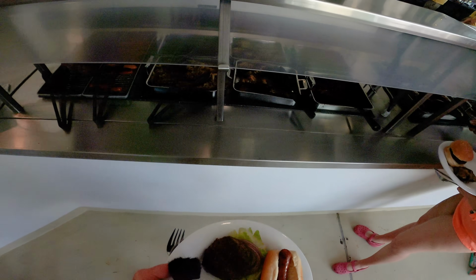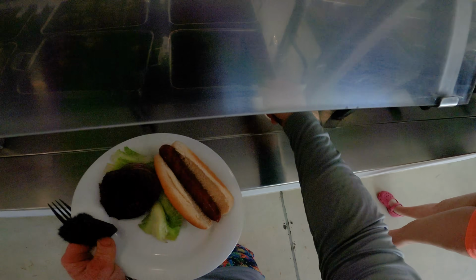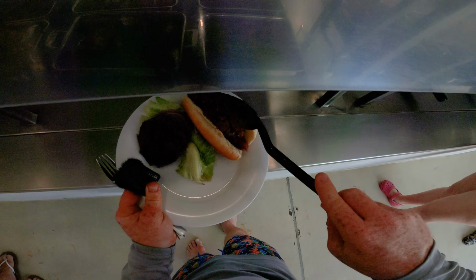Grilled onions and sauerkraut, jerk chicken. Taylor got a piece of that. I think I'm gonna skip that. Oh, but I'm gonna get some of this chili here because it looks pretty good. Put that on our hot dog.